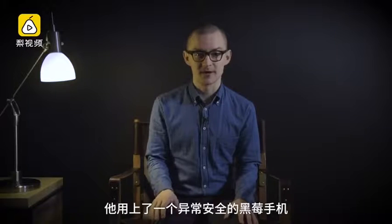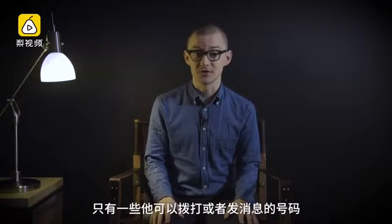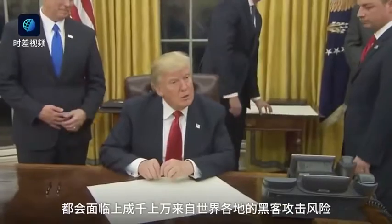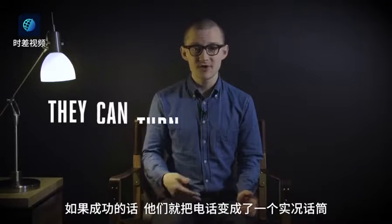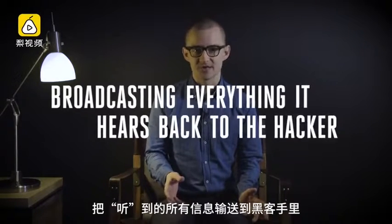When President Obama took office, he got a specially secured BlackBerry with no apps, no Twitter, and just a handful of numbers that he could call or text. The problem is, any consumer-grade phone running Twitter is vulnerable to thousands of attacks from all around the world. And if that phone is in the president's pocket, a lot of people are going to try to break in. If they make it through, they can turn the phone into a live microphone, broadcasting everything it hears back to the hacker.